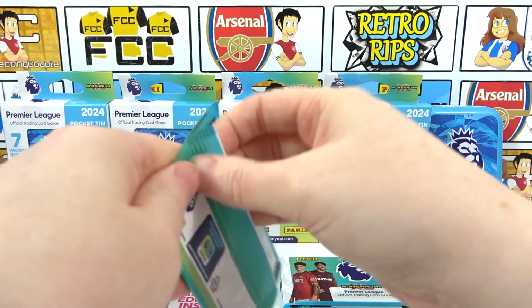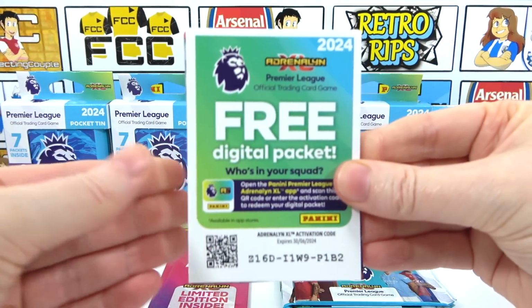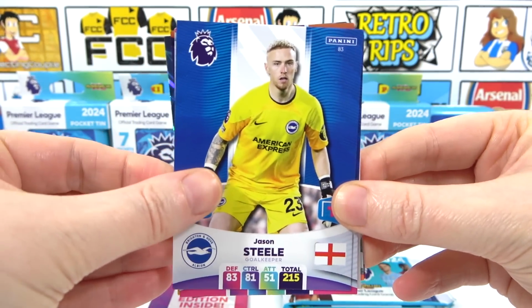Okay, here we go then. Three more packs left for this first tin. See what we can do. Come on, let's hope for something good, right? There's the code. But let's see about the inserts. Looks like maybe just the one. I'm not sure, though. Okay, so we have a Steel.